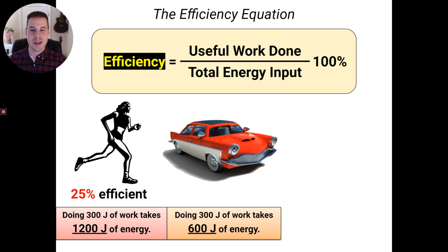So let's say a car needs to do 300 joules of work, just like the human did. Instead of 1,200 joules, you might only need 600 joules. It's still not perfect. You're still wasting 300 joules of energy and only keeping half of it, but that's more efficient than before. In fact, that's around 50% efficient.